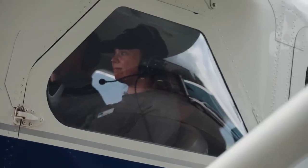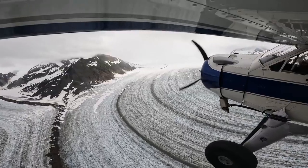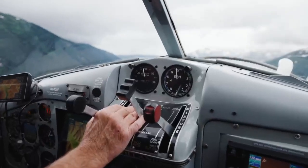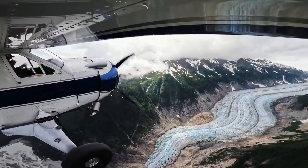I didn't originally sign up for FlightSync, and I am so glad that I did it because it was certainly one of the highlights of the trip. The plane flew so close, it was like you could reach out and touch them and you could see all of the colors all at once, and you could see this incredible perspective.